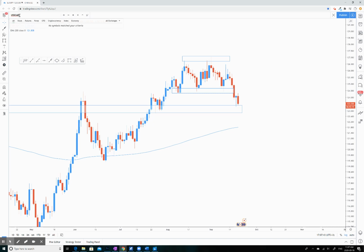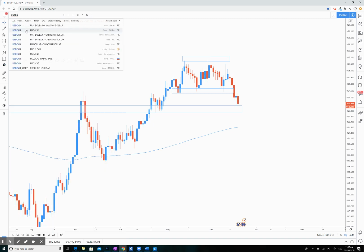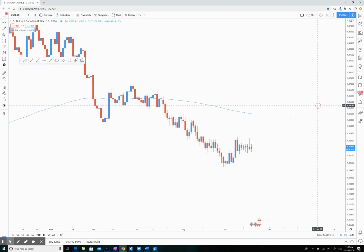US Canadian dollar. Let's see if I can ever get it typed in here. There we go. Are you coming up? There we are. Okay. So the reason I'm eyeballing this one, so on the daily, we have been very bearish.